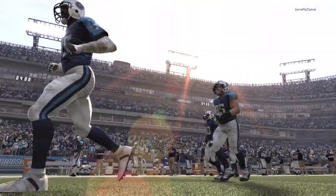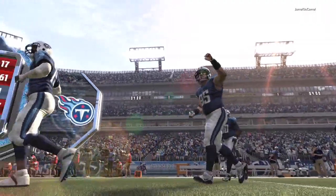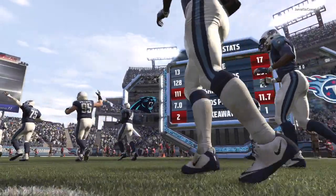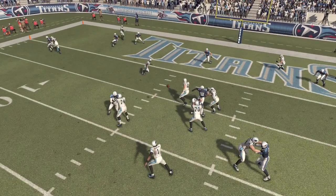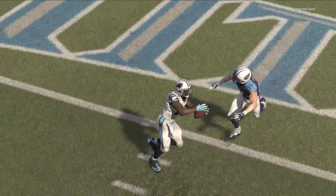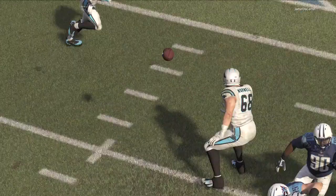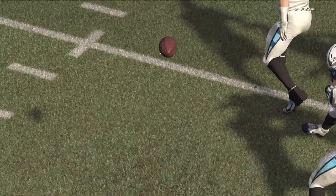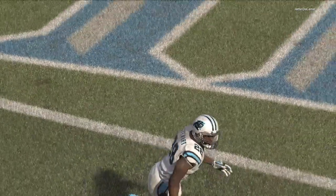Down at the 1, and down goes the Carolina Panthers. Inches away from victory, but no chance to get an extra play. Zach Thomas brings down Jonathan Stewart. What a collision right there. Unfortunately, he just won that battle. Stewart maybe fights for an extra yard, an extra inch. Forget an extra yard. Touchdown, we win.